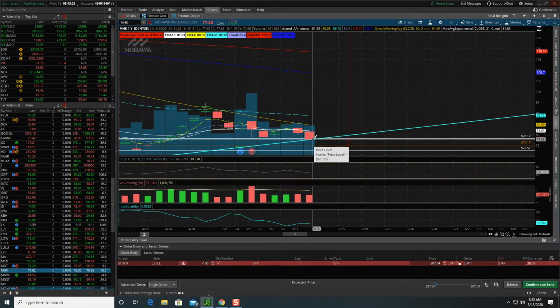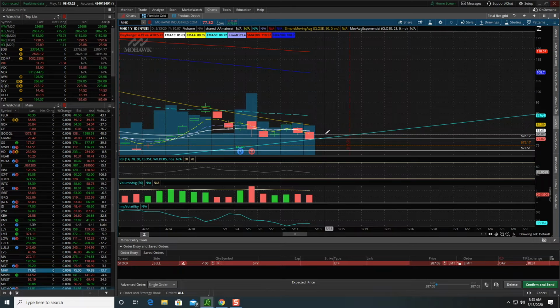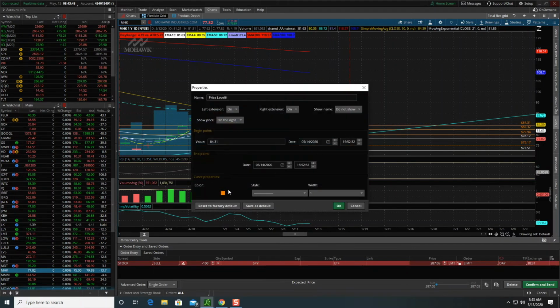Obviously, just like everything else, extended to the downside. Room up to the 5 EMA. Should be right around here. And to be honest, we'll probably get that in at 79.94. Next target would be this resistance there, 82.32, and then 84.31, which is the 50 SMA.